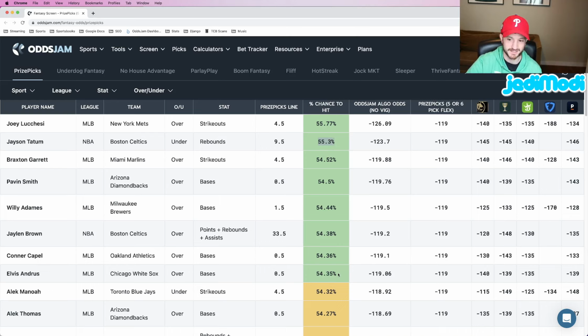It just highlights in green the plays that have a percent chance higher than the implied odds of -119. And if you're ever curious or unsure and you just want to see where other sportsbooks price it, you can see right here. Now, these are the no vig odds of all of these other sportsbooks, right? -140 at BetMGM. -135 at Caesars. And then we see ridiculously all the way up to -188 on FanDuel, which is absurd. And then -134 on Pinnacle for this one play. So when you use the Fantasy Optimizer, it really is as simple as putting together as many entries as you can of plays that are green.